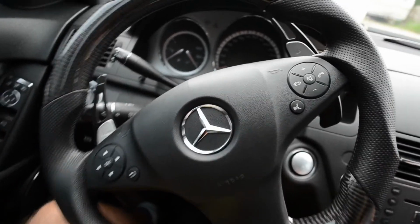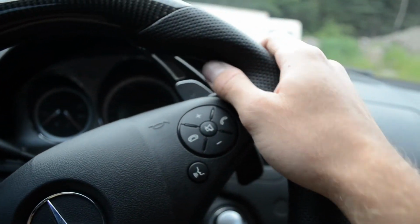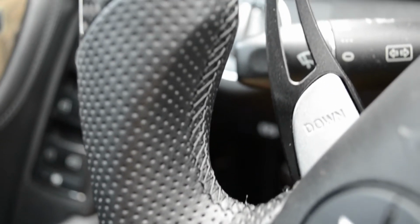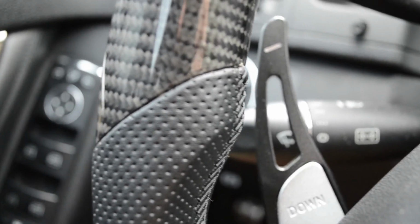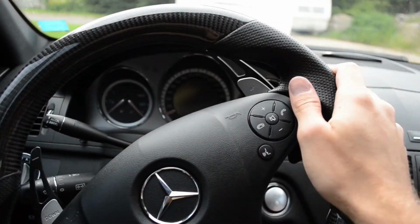This thing is gorgeous, guys. Look at that carbon fiber. The perforated leather with the black stitching is just a perfect contrast. Loving this steering wheel. Like I said, I'll try to get a close-up here of the stitching. The close-up of the stitching, the quality is absolutely perfect. The transition from the leather to the carbon, just look at the gloss, the reflection, guys. This is absolutely perfect. I'm super stoked to finally have a carbon fiber steering wheel in the C63. I feel like it transforms the car.